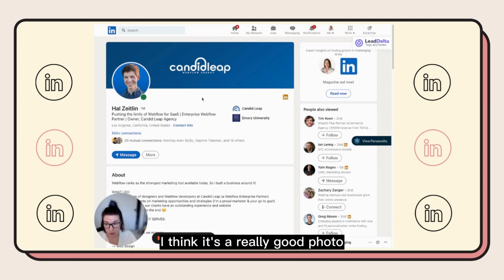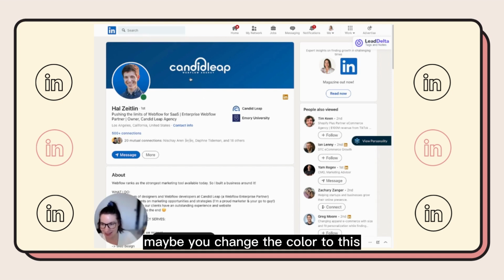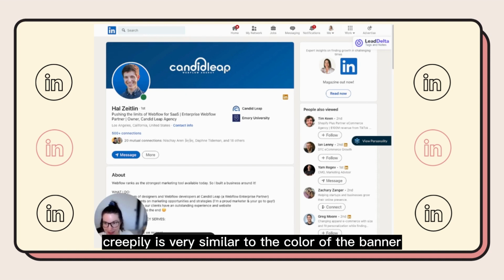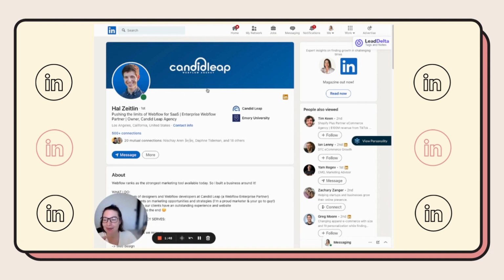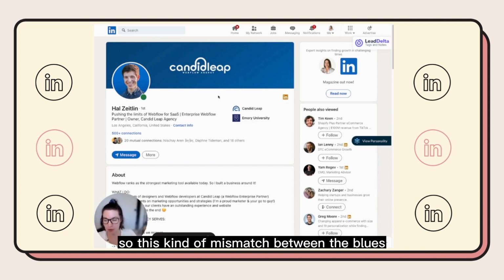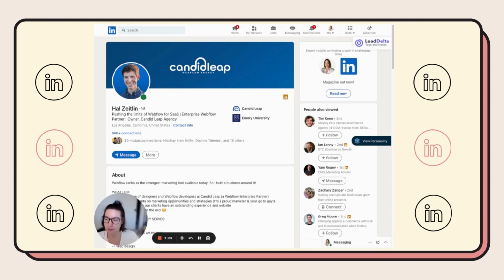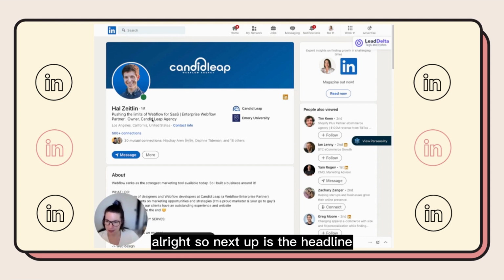I think it's a really good photo. I would just say change the background color to match the banner. I have a sneaky suspicion that maybe you changed the color to this because your shirt actually creepily is very similar to the color of the banner. In that case, I would say just maybe take another picture with a different colored shirt. I'm nitpicking at this stage, but being in the design world, I think you should definitely have the whole design of the profile be super cohesive. So this kind of mismatch between the blues might throw some people off, especially since you are supposed to be designing Webflow websites. All right, so next up is the headline.